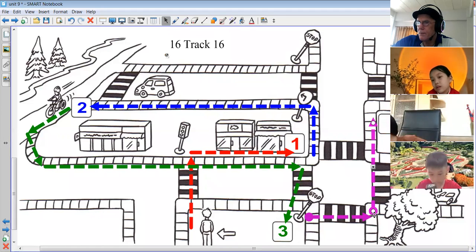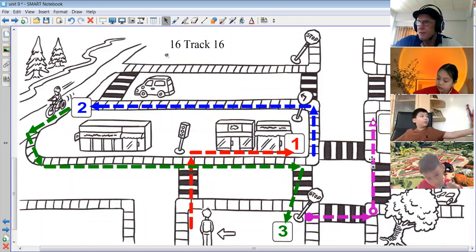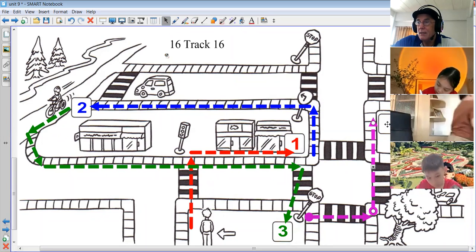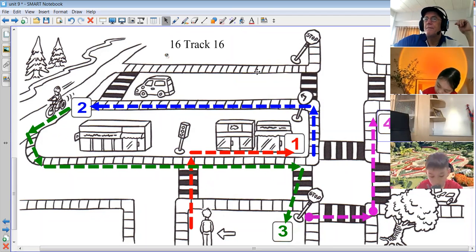So there, cross the zebra crossing on your left. Go straight ahead, stop at the road. Where are you? You are here. So we have number four.